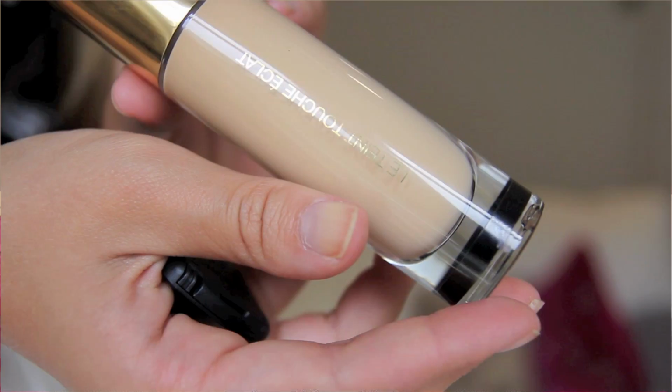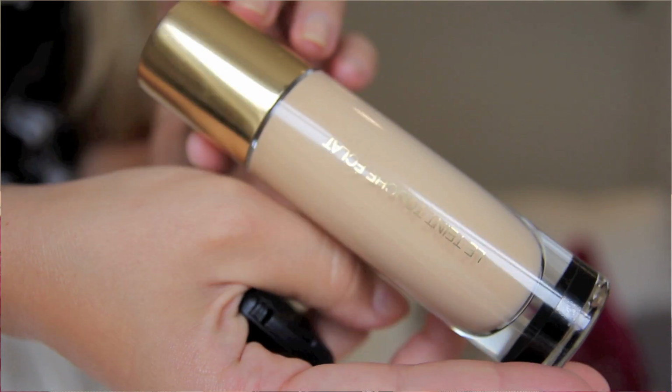Moving on to a bit more of a lighter foundation, and this is a new one. This is the YSL Touche Eclat foundation. I've done a full review on this recently on my YouTube channel, which I'll link in the info bar below if you guys want to go and check it out.